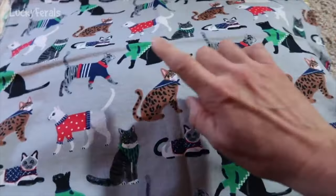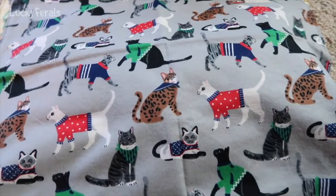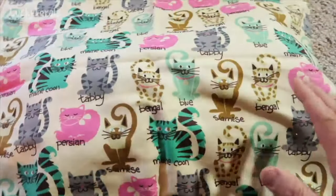And this one has a black cat and a white cat. If we combine that, that looks like Splash because Splash is black and white. And then on the other side, it has all the different breeds. So this one will be for Splash. And everything works out lovely. And then Stella has the pink one.